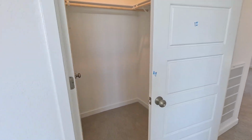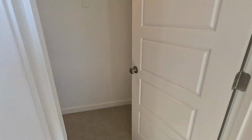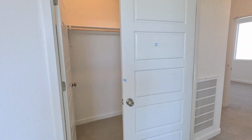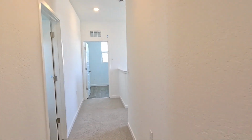We got a walk-in closet here, good size walk-in closet. And over here, we got another walk-in closet. Call it his and hers walk-in closets. Yeah, that's pretty much it for the tour. 4 bedrooms, 3 full bath. This is the breaker down in Riverstone.